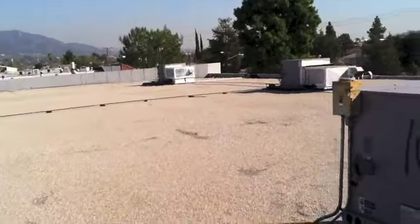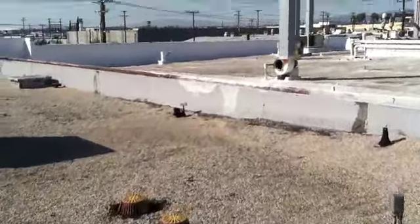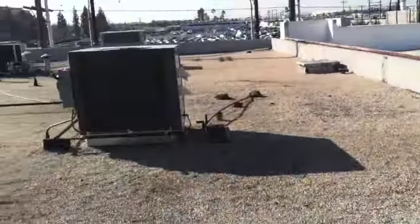There's approximately, I believe, 12 HVAC units up on the roof. It's a gravel roof. It's a rock roof, what we would call. And the roof slopes from this side out to here. There's a scupper drain and a scupper drain over there. And there's some drains right here. And these are the drains that hold a lot of the water, is what I understand.